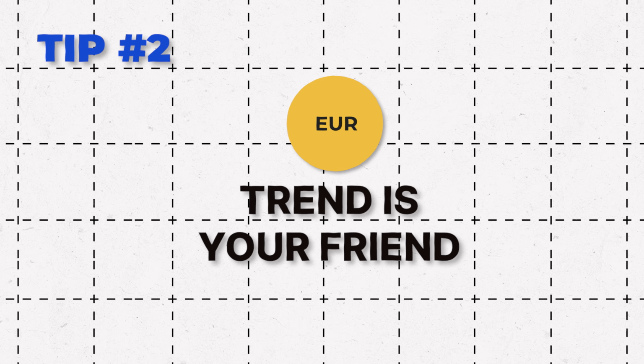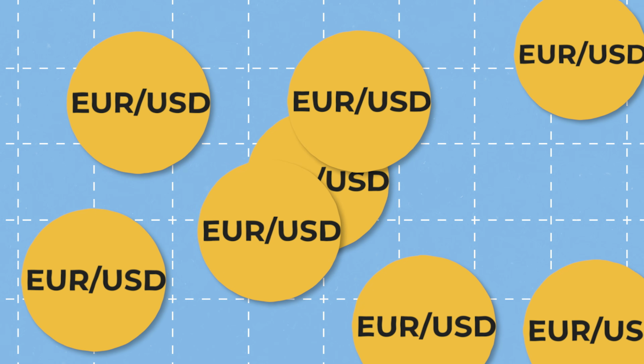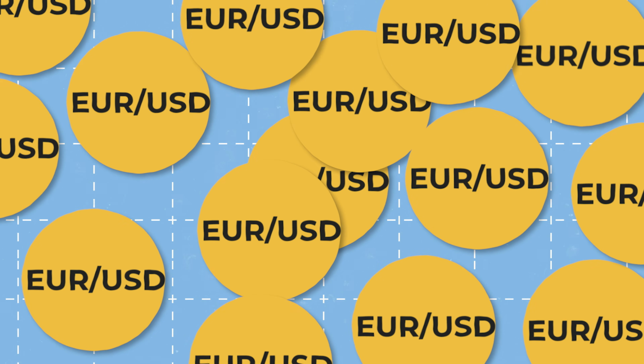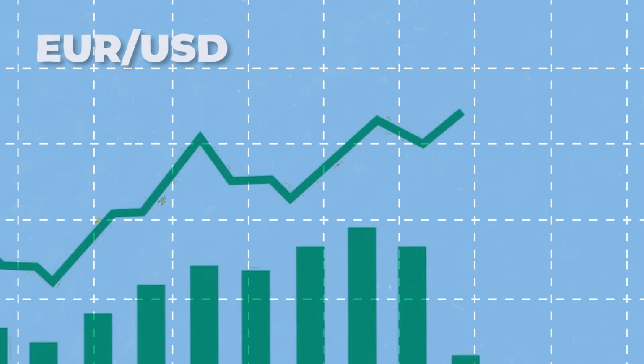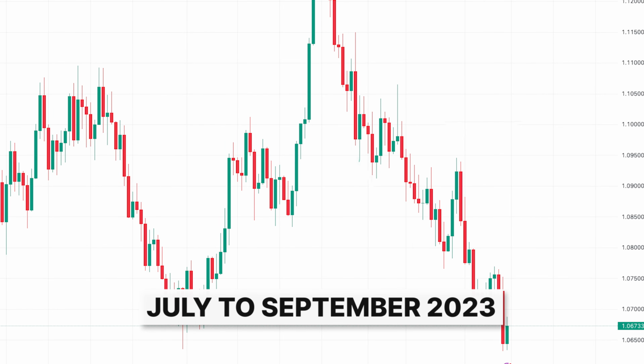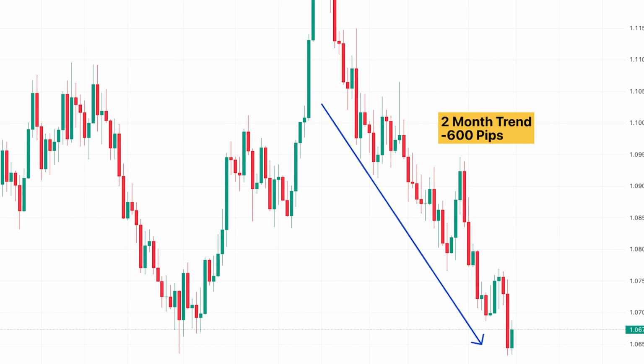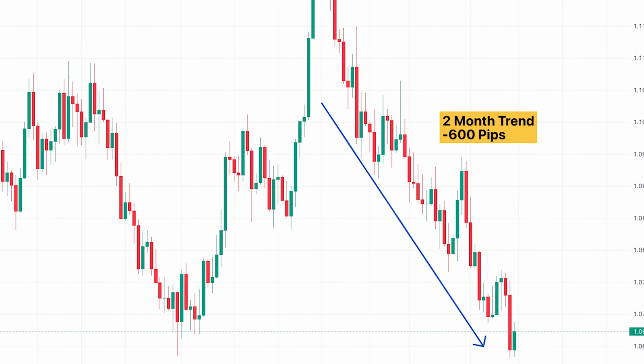Number 2, if you're trading the euro, stick with trading the trend. The massive amount of liquidity helps to facilitate eurodollar trends, and once eurodollar gets going, it can trend for weeks, months at a time. Just take a look at this chart from July to September 2023. Eurodollar trended for 2 months straight, losing more than 600 pips in the process.